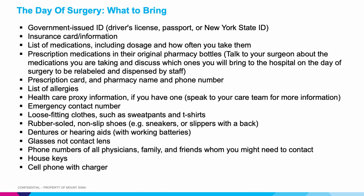The day of surgery, what to bring. We've enclosed a checklist of common items that you should bring with you during your hospital stay. A government-issued ID, insurance card, list of medications and the dosing, prescription medications in their original pharmacy bottles. You may need to take your own medication while at the hospital. Speak with your surgeon's office for specifics.